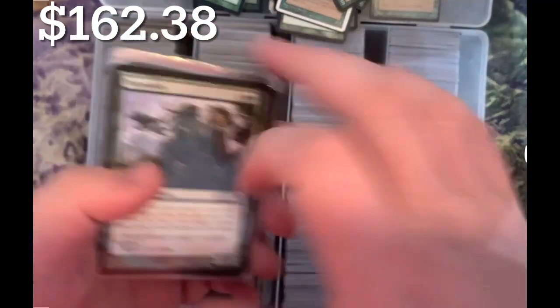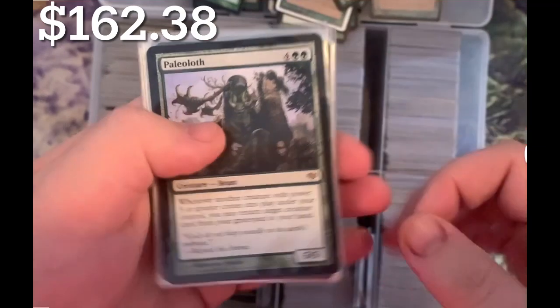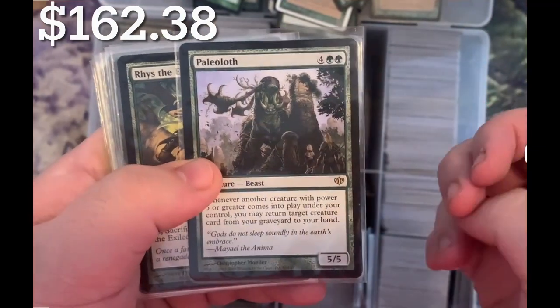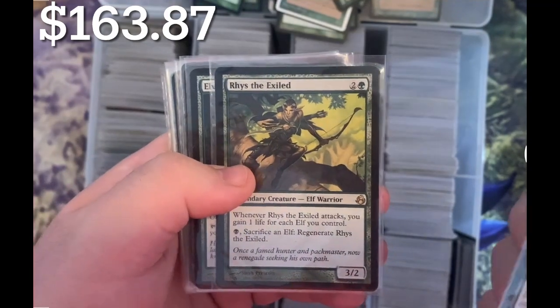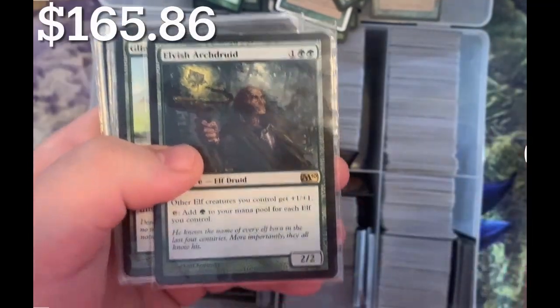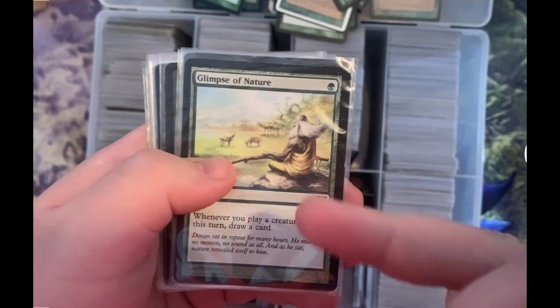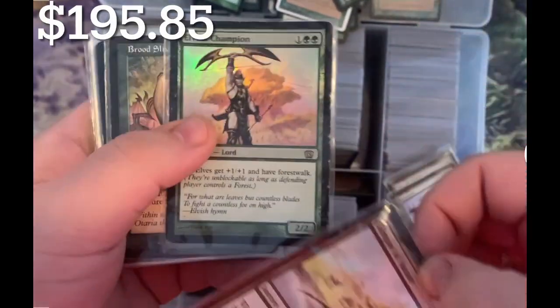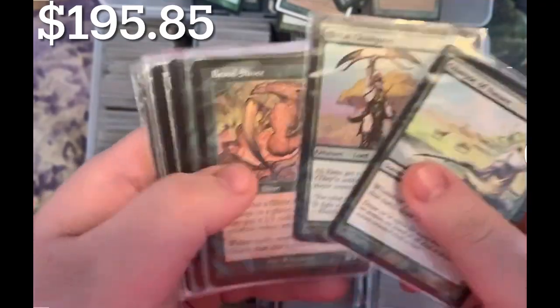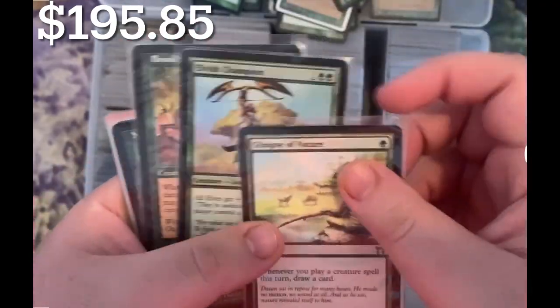Right, and then these were the rares. I think there was one or two decent ones. So you got Paleoloth, absolute bulk rare. Rhys, the Exiled. Elvish Archdruid. Glimpse of Nature, that was the one. And Elvish Champion in foil. And Broodsliver. Okay, there were a few decent ones.